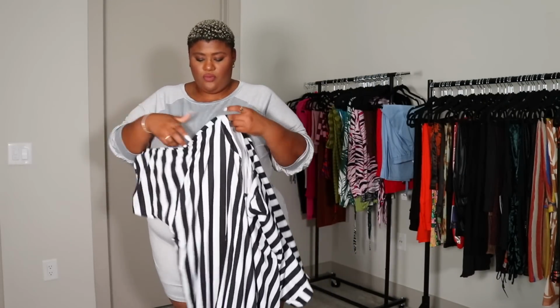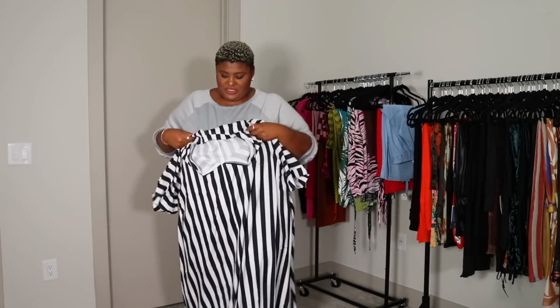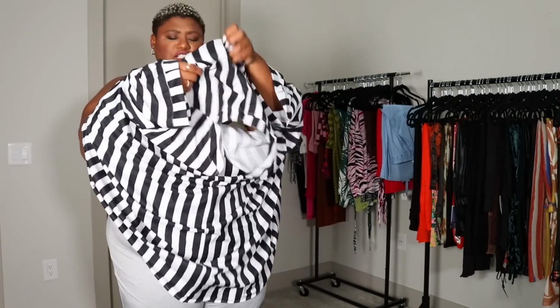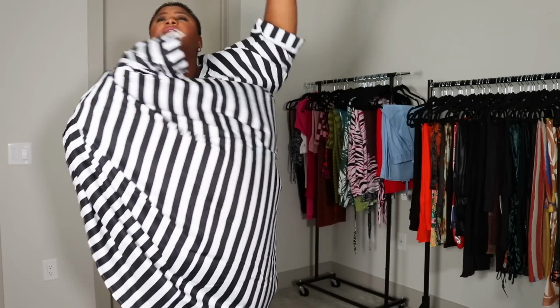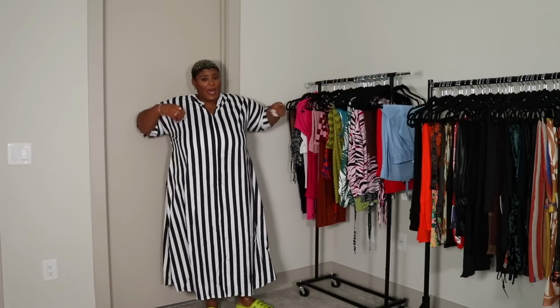Oh, whoa. She is a dress. Let's see if she fits. Very much so A-line, flared. Very much so no stretch. Okay. Oh. I don't know what this is giving, but I don't want it. No siree. Take her back. Let me see. Is this getting normal? No.